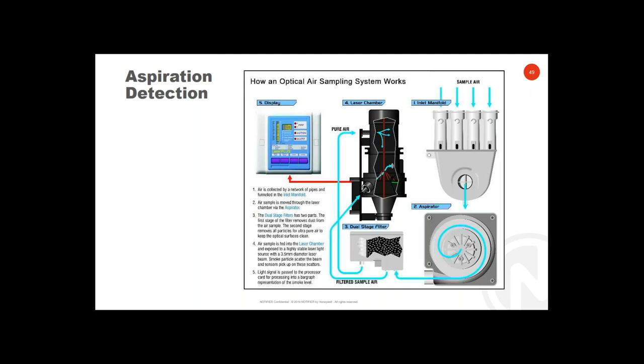So aspiration detectors use optical air sampling to detect minuscule amounts of smoke in an environment. There's a network of pipes that come from the aspiration detector, and they're spread out throughout the protected area. They're used to pull air into the detection chamber. Then the air sample is moved through a filter that removes any dust or particles, so that way it can purify that air sample.